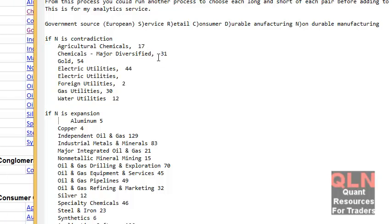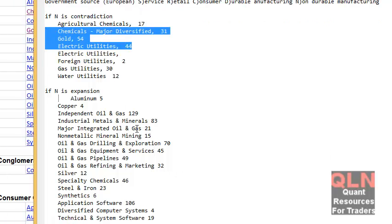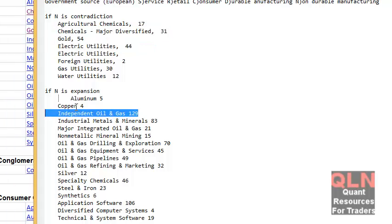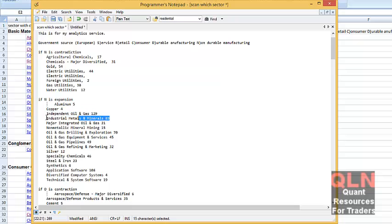So what I plan to do, when I start out this service, is probably just focus on certain sectors, and I'm going to determine it by the number of stocks in that particular sector. So for instance, I'll probably just use these three for non-durable contraction. I don't know, maybe this is good enough for just independent oil and gas, and maybe that one alone.